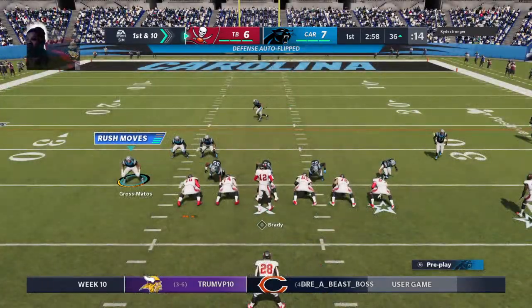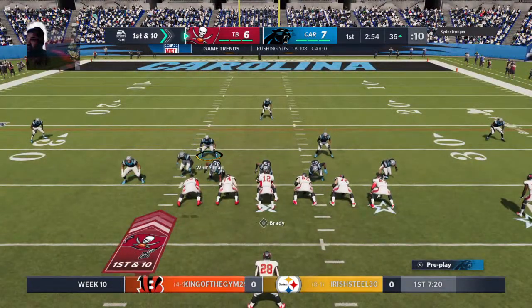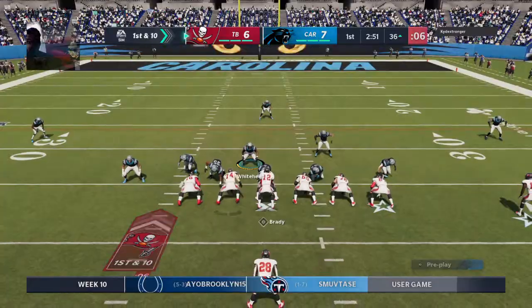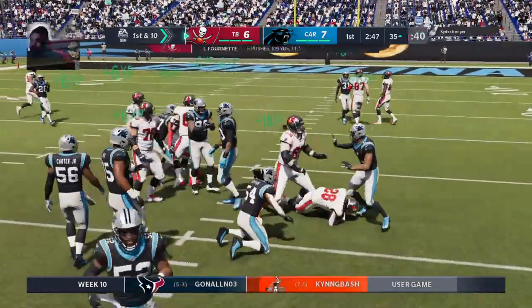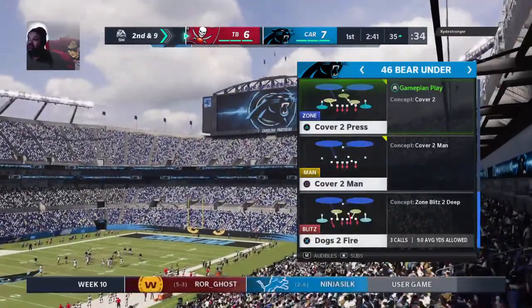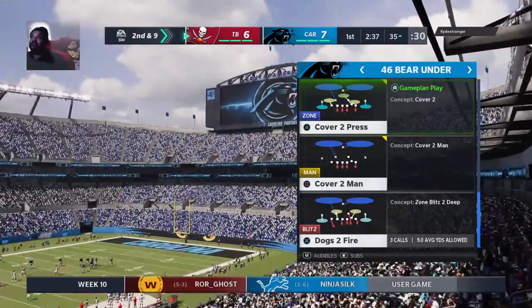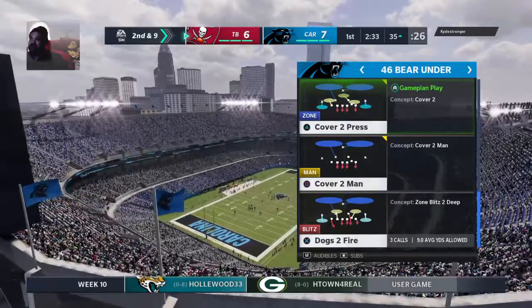So from the 36 now, 1st and 10. Now Leonard Fournette. Nothing doing. Barely able to muster a yard to hit the 35. Fournette, the ball carrier. Yeah, things were pretty stacked up there in the middle of the line. A lot of bodies, not much space. I think ultimately he was fortunate to get anything out of that run. The 35-yard line.